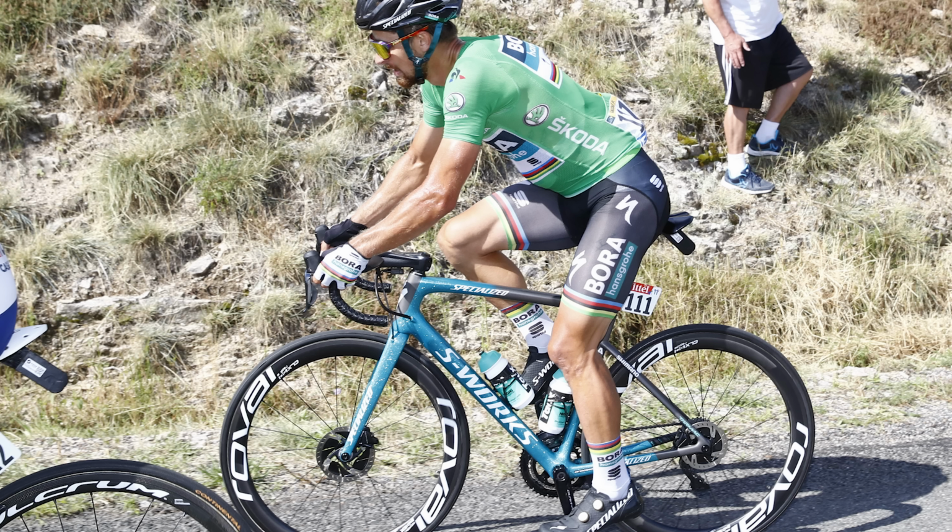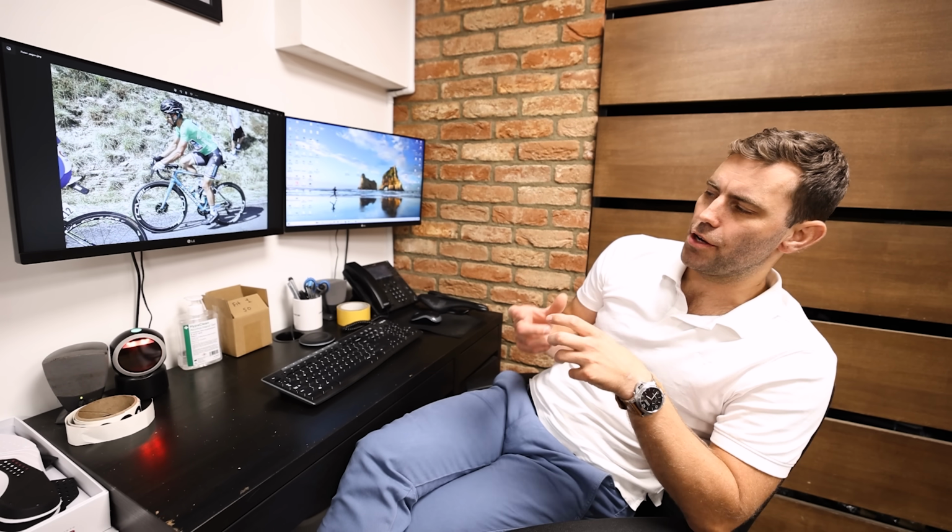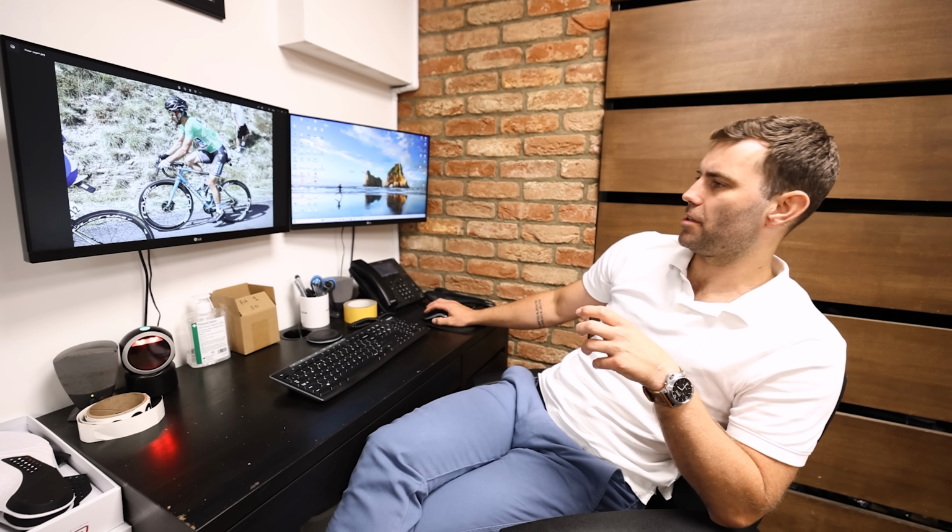Now, before we get into that stuff, it's worth looking at his overall position, the position of his body. His arms are soft, he's got nice shape to his back. He doesn't look like he's grossly overextending his legs. It all kind of looks pretty good, right? However, you've got to look at how he's actually interacting with his equipment.